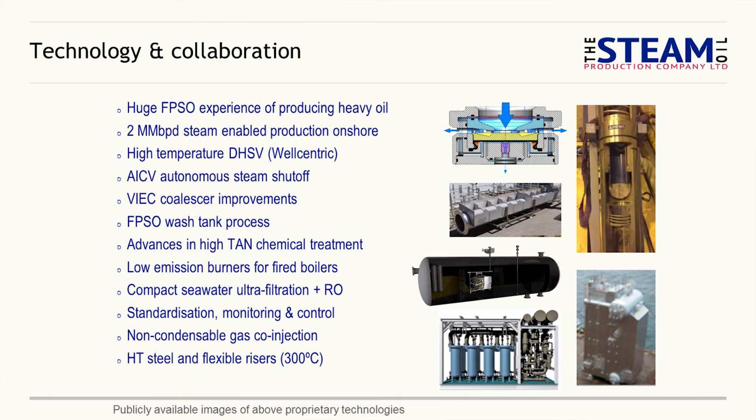Standardization, I already mentioned that. It goes further. If we're doing a main hub and then developing across the field, we would want repeat platforms, a repeat FPSO. And then one which is massive is monitoring and control. Heavy oil can be a very non-Newtonian fluid. Look downhole initially, probably downhole fiber optic to be able to measure temperature fluctuations and see if we have any difficulties there.